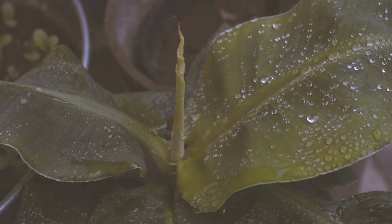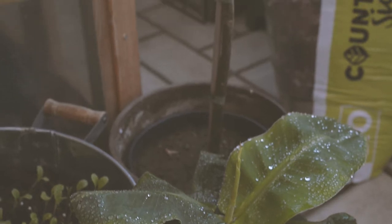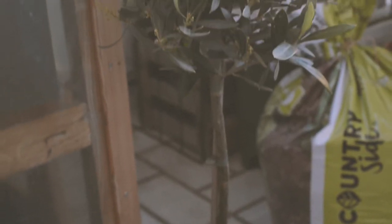Of course, I bought several new plants, like this banana plant and this olive tree, who like to be sprayed with water every now and then.